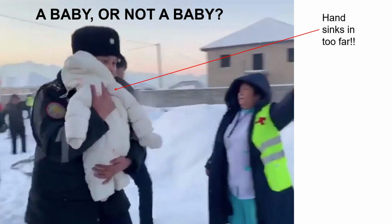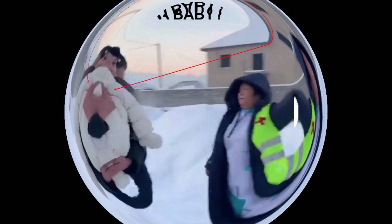Now let's take a look at this. Now there's this picture here of somebody allegedly saving a baby. Now look at this pristine white outfit, but look at his hand. The hand is going right into this. Doesn't look like there's anything in that other than a bit of stuffing. So this is looking fake, and let's take a look at a little video, and I'll slow it down, of this baby being carried away.